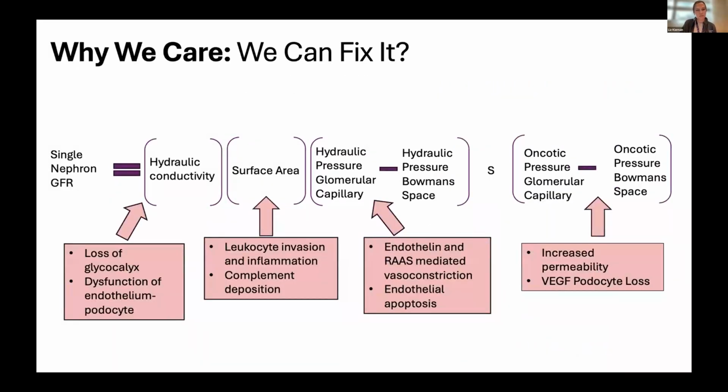So perhaps there's reason to be inspired. We talked about all of these issues, and we talked about how Ang2 might be a biomarker to understand some of this disease process. SGLT2s can interfere with leukocyte invasion, increase permeability in this VEGF disrupted signaling. I didn't show the data, but GLP-1s may also reduce some of this local inflammation. And then finally, there may still be a role for ERAs.